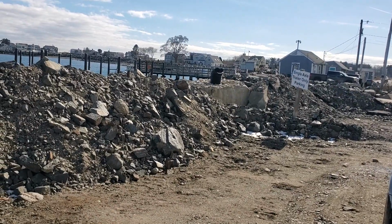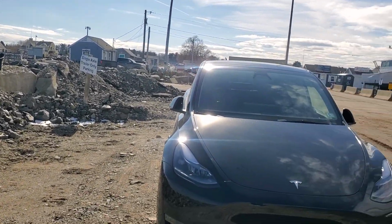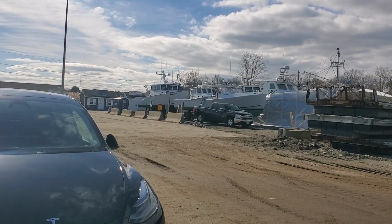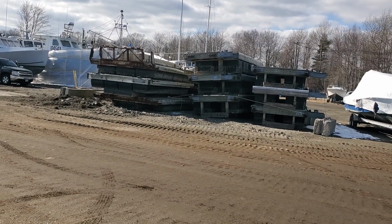And here's some hammering on the boats over there. So they're getting ready for the summer season over there. Those boats, of course, were high and dry. They're up on stanchions, but the ones over there, they took a beating a little bit. And there's some of the docks.